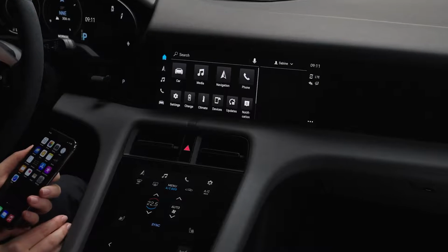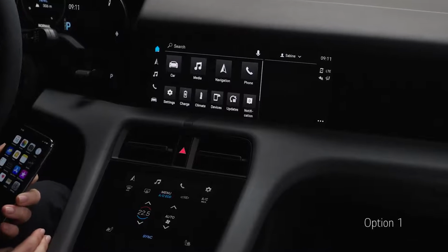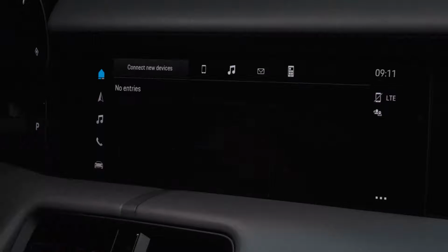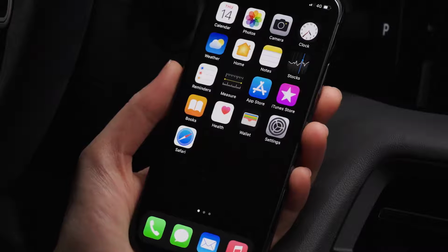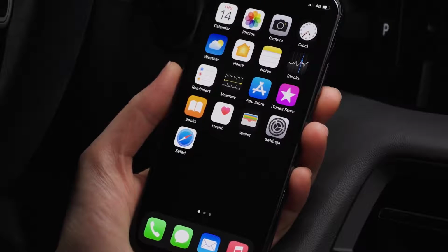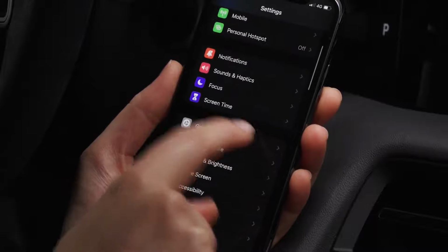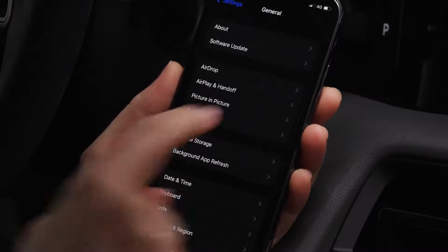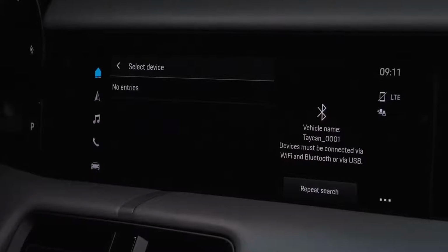You have two ways to set up wireless Apple CarPlay. For the first option, navigate via Devices to the Device Manager and tap on Connect New Devices. In parallel, go to Settings on your iPhone, scroll to General and open CarPlay. Now, select Connect Apple CarPlay in the infotainment system.